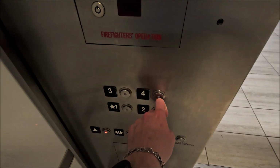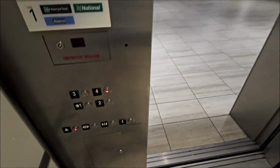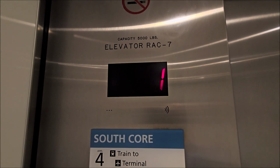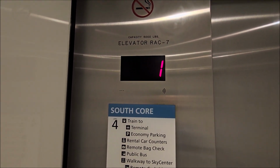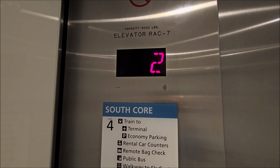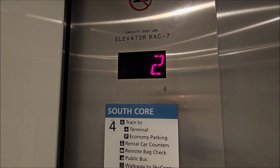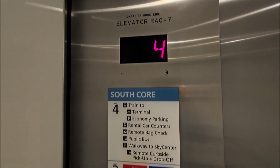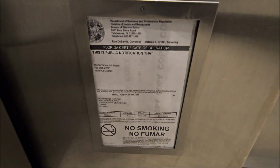All right, we ended up getting on a different elevator since someone got on the one we were just on. So now we're on elevator 7, before we were on 6. Elevator is going up. Floor 4. Real quick, here's your certificate.